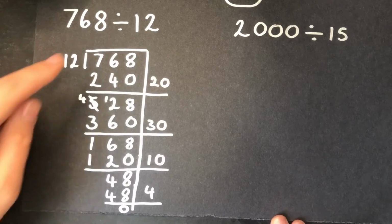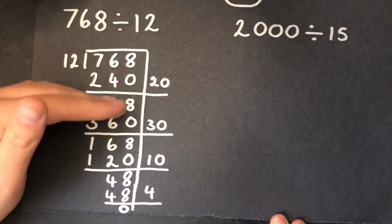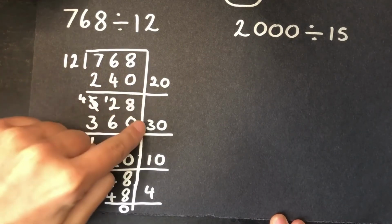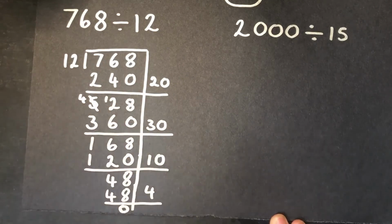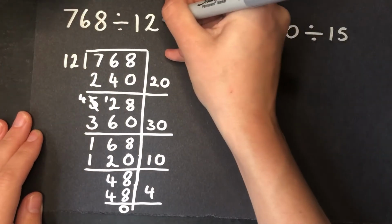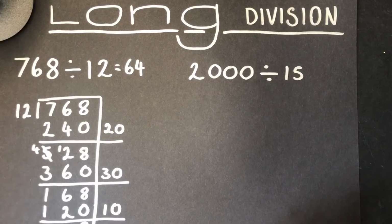So I have now essentially built 768 out of all of these different blocks of 12. I used 20 lots of 12, 30 lots of 12, 10 lots of 12, and 4 lots of 12 altogether. So that gives me 64 lots of 12. So 768 divided by 12, 64.